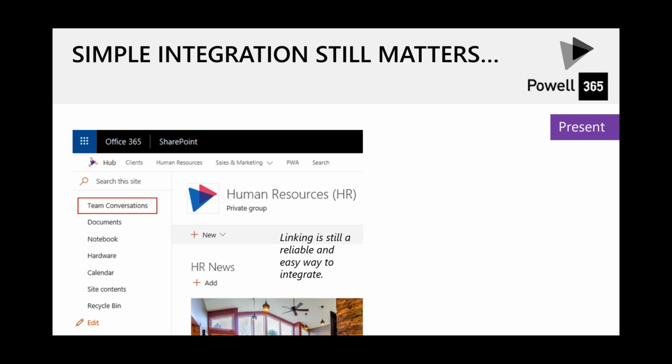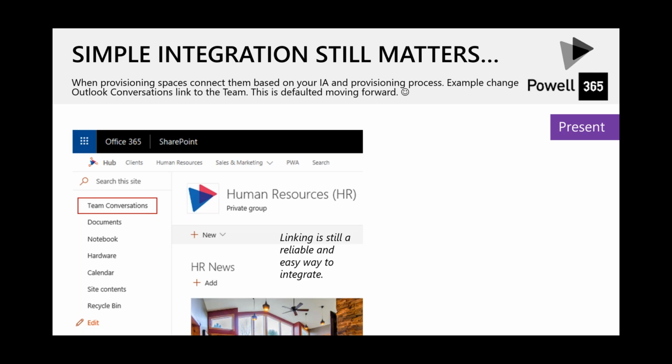Continue doing that, and that means continue updating your navigation systems, continue encouraging users and site owners to add links to tools that make it easy for them within SharePoint or Microsoft Teams, so that they don't feel like they have to relearn or try to reinvent the wheel every time they have to go to a different experience.